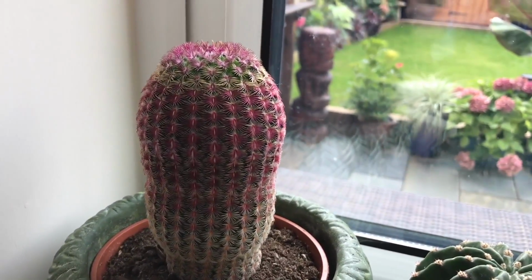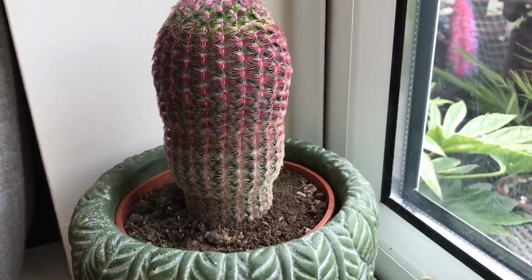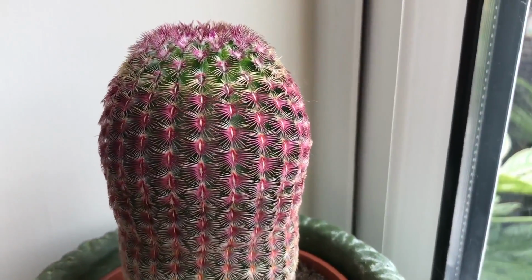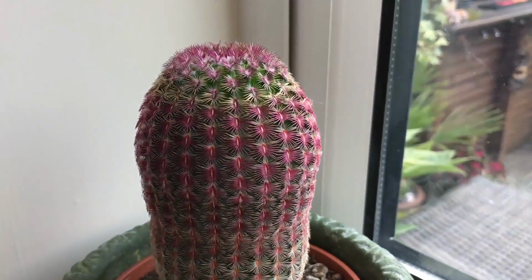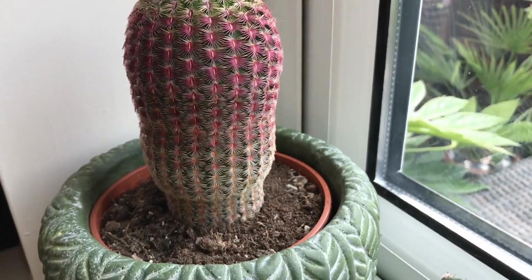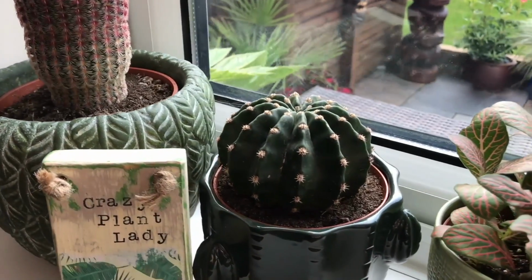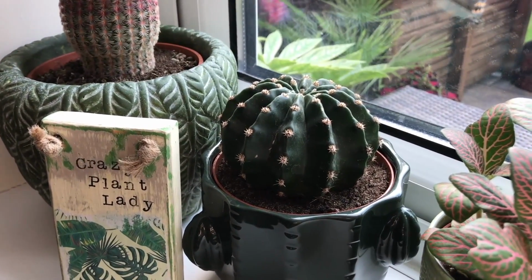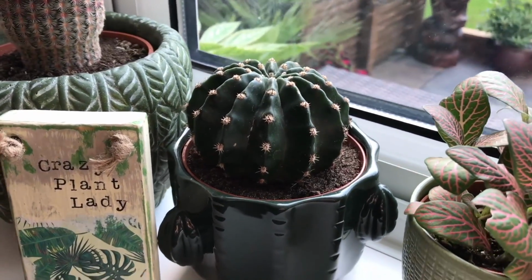Here is my rainbow hedgehog cactus, which I just got a few days ago. Look how amazing it is. I love it. Apparently it will flower in the summer, big pink flowers, which I can't wait to see. And then I've got a little cactus here, I think it's an echinopsis, I think that's how you pronounce it.